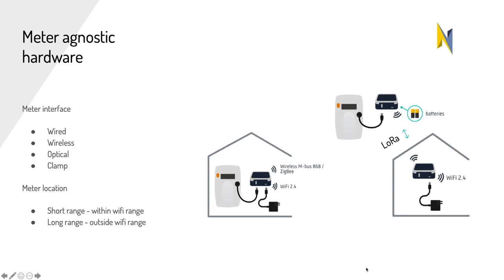Like in Germany, the meters are in the basement, you have multi-family homes, and there's definitely not always a Wi-Fi connection in the basement, so we have a LoRa connection to the meter. Same in France, there the meters are on the front, on the street side of the garden, and there are many different countries where the meters are not within Wi-Fi range. So we've standardized on having a LoRa connection to the meter.